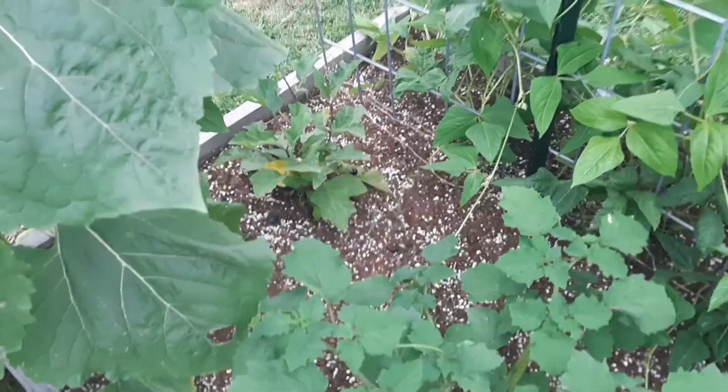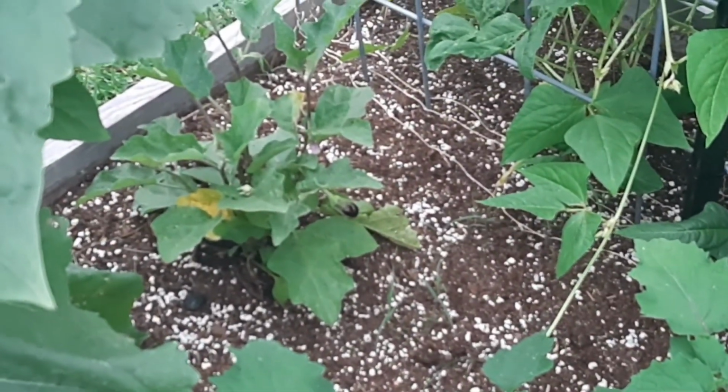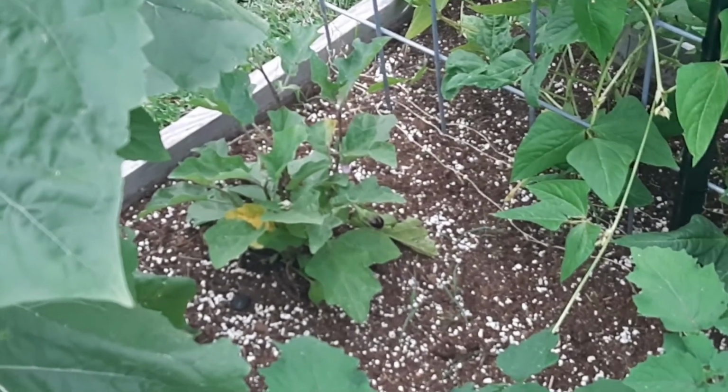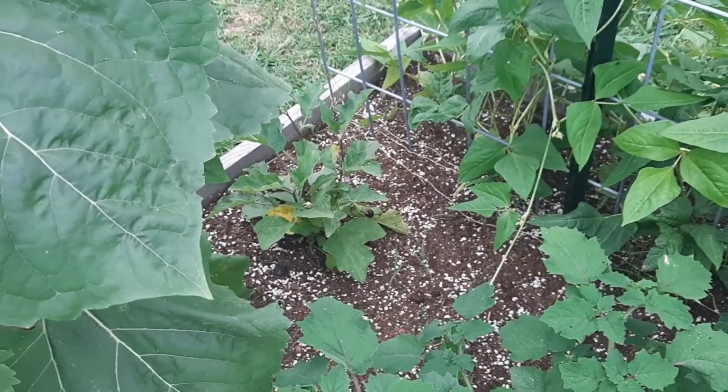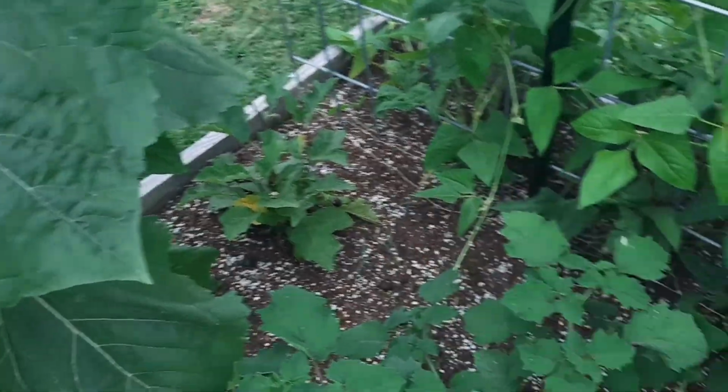I spy a baby eggplant. I can't believe it. I thought this plant was totally dead from flea beetles. That was from seed. Oh, I'm so proud of you.